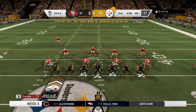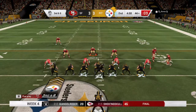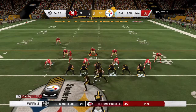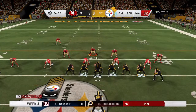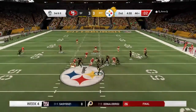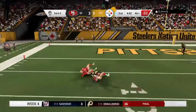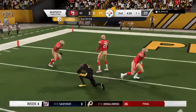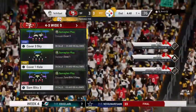Back to throw here. He's going to loft one deep left side here. And at the 7-yard line, the catch is made. That sets up a 1st and goal.